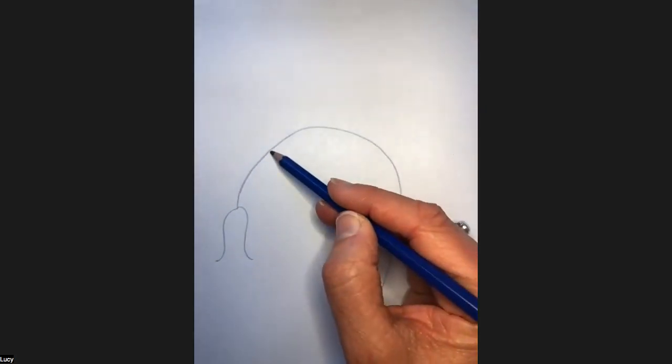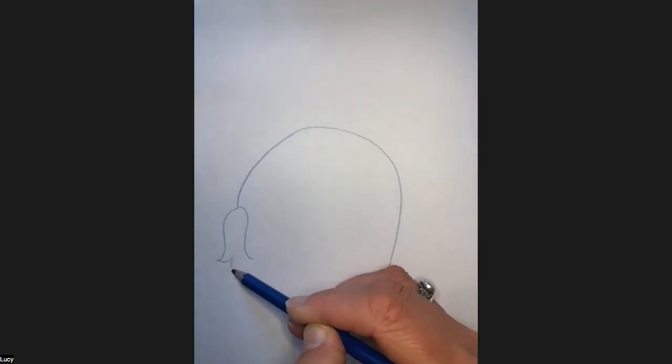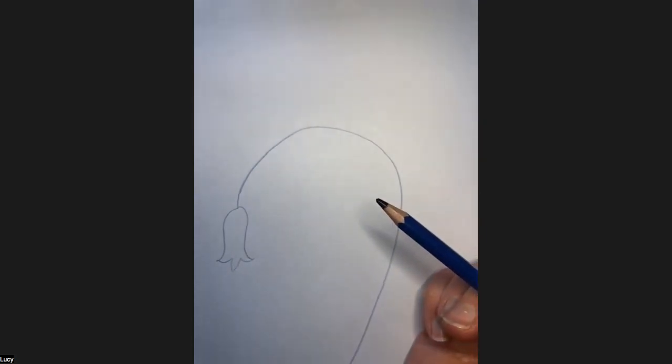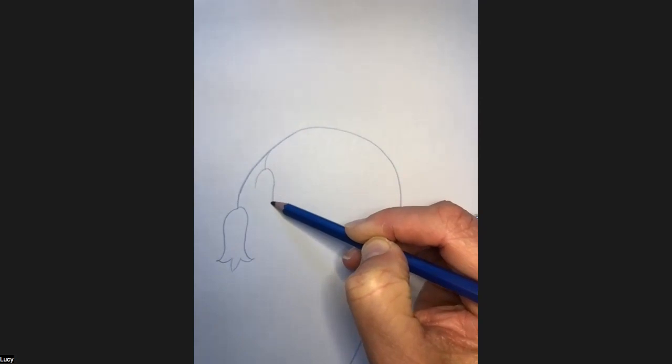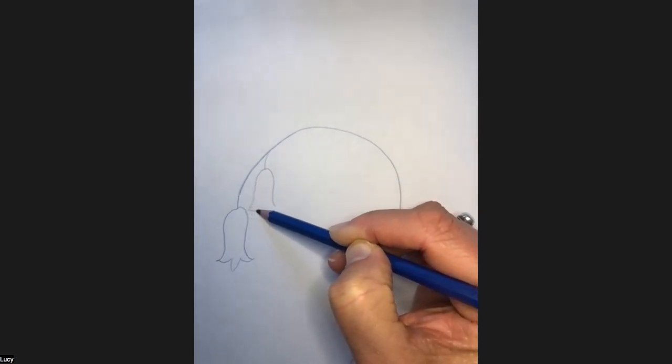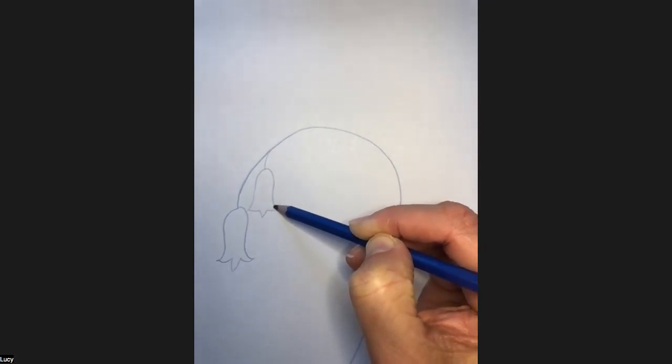So just to start, I'm going to start with this stalk, and hanging from the stalk are these beautiful bluebells. So the bluebell shape is quite a traditional bell shape. You may want to draw simply one bluebell, or you may want to draw loads of bluebells.